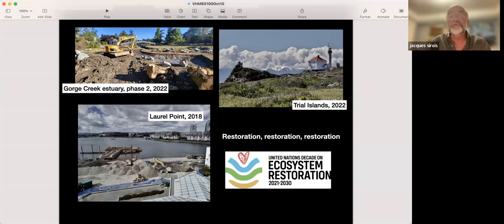This is Broom Mountain. So a huge pile of Scotch broom and ivy. Tons and tons of invasive plants have been taken off the island by boat, but many have been left there. It just shows you the extent. It's a huge project. It's very successful. The Trial Islands are coming back to life. It's one of many projects in the bird sanctuary.